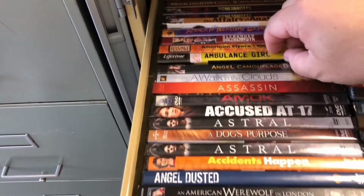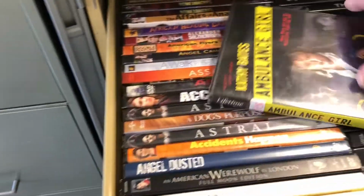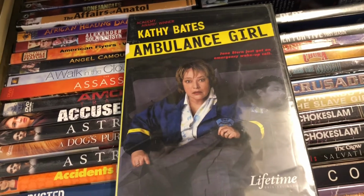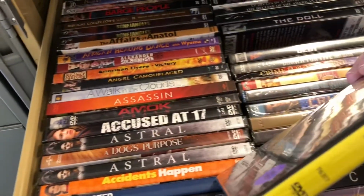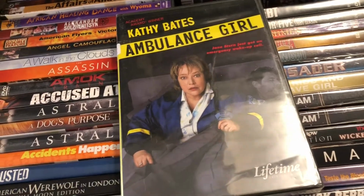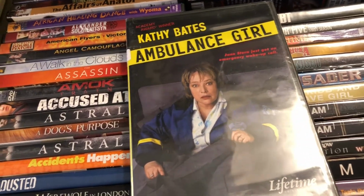Sold a DVD called Ambulance Girl. I'll try to take that sticker off. It was new. We paid $1 for it at a pawn shop. Sold it for $9.99.